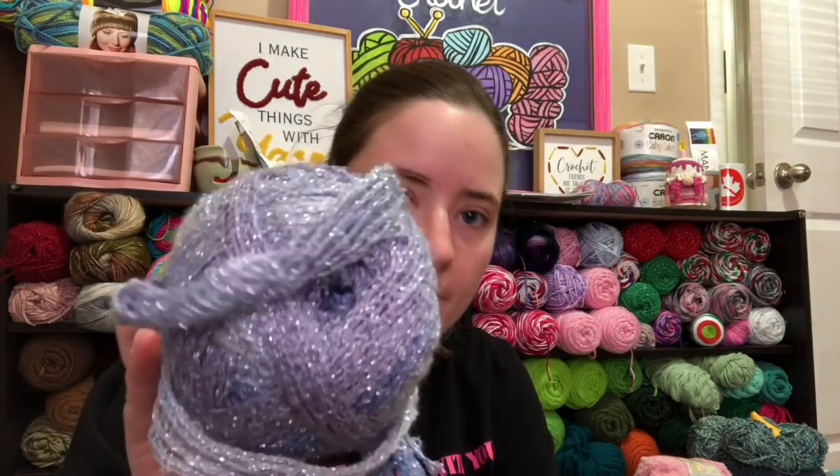Okay, there's so much, it's ridiculous. Okay, there's one ball of Red Heart Boutique Sachet Metallic. It is the colorway Icy Perry, I guess. It says it's number 6 bulky, 66% acrylic, 23% polyester, and 10% metallic, and it's 30 yards.